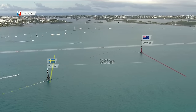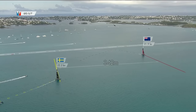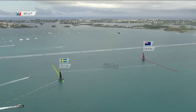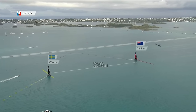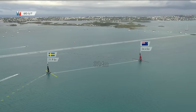500 meter lead down to 350. So the deficit is cut, but they should be able to get to the marks in one hit. The size of the race course is against the Swedes at this point. Just 1.5 legs meaningfully before the reach to the finish.